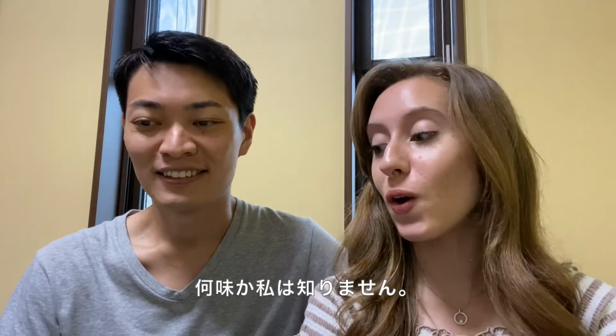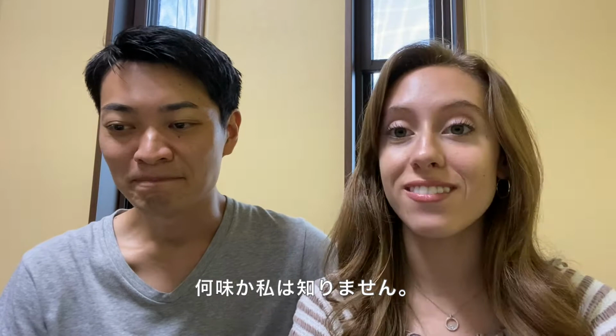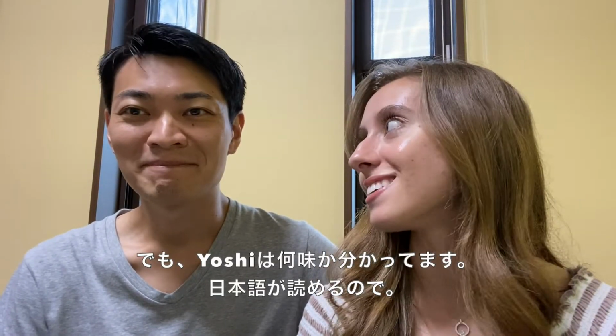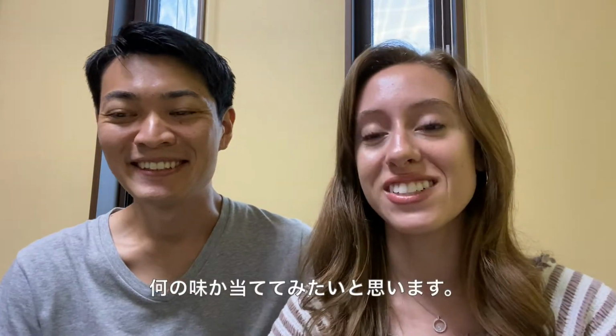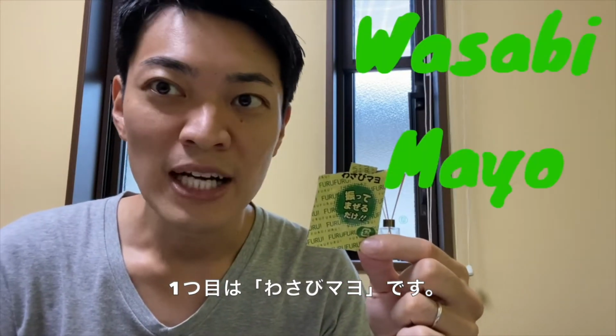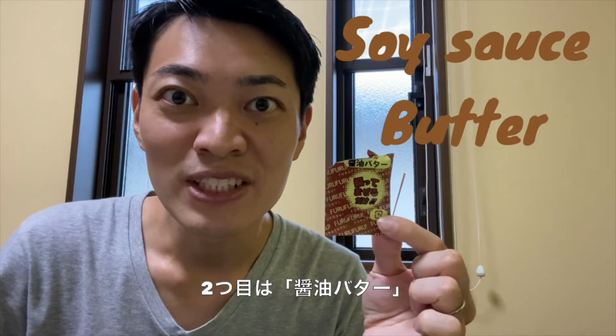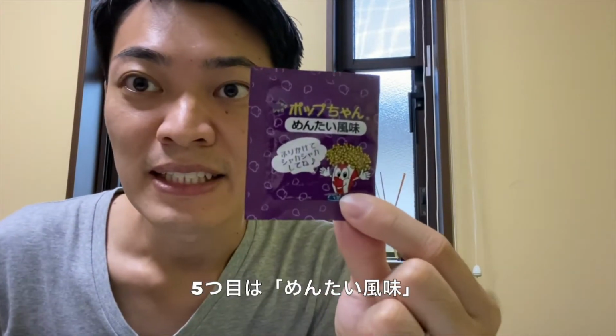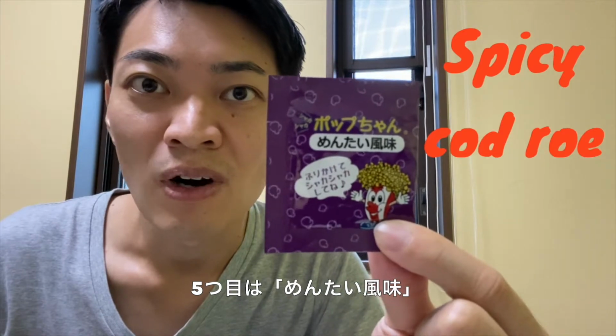So I don't know what the flavors are going to be. Everything is in Japanese. But Yoshi knows all of the flavors since he can read Japanese. So I'll be guessing which flavors we're trying as we go. So first one is Wasabi Mayonnaise. Second one is soy sauce butter. Third one is barbecue. Fourth is cheese. Next is spicy cod roll.